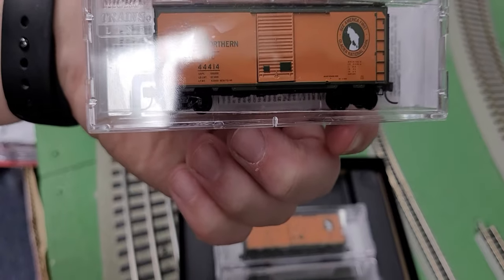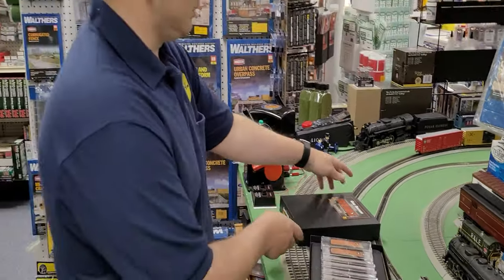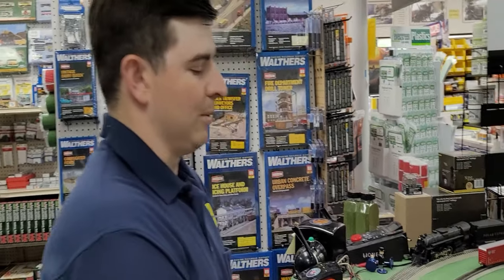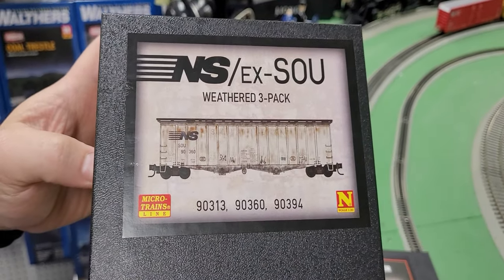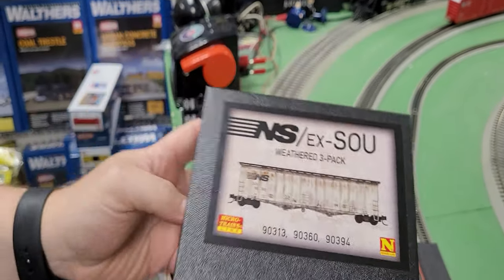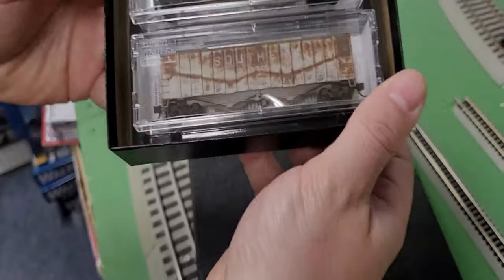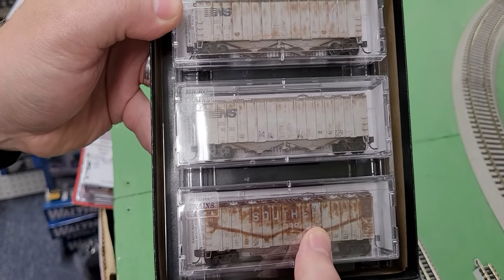I think this is a fantastic looking car, and especially if you're an N scaler, that is a good way to go. Or if you want to get some more modern cars, we have here the Norfolk Southern weathered three-pack hopper cars. As you can see, these are very weathered. This one even, you can still make out the Southern look there.